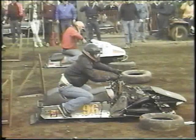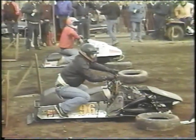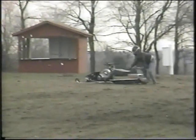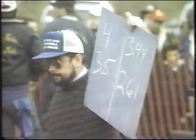And they're on the line, they're cranking them over, waiting for the starter signal. And they're off. And your winner, number 96. Brian Butler out of Sheffield, Mass. Brian Butler, number 96, your winner of Mod 1.